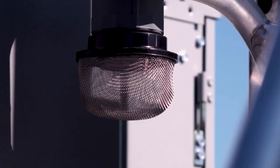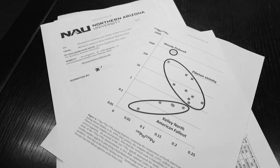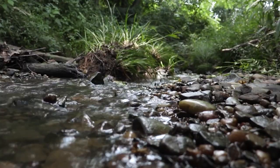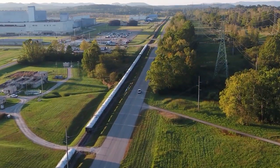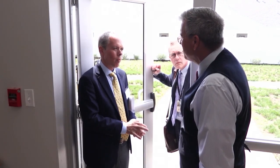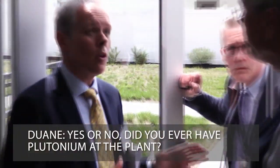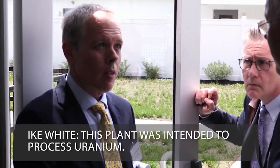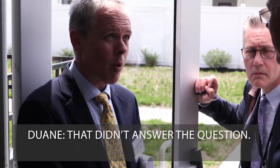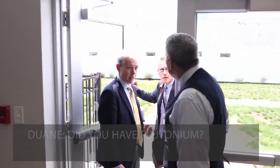Government monitors around PORTS have picked up plutonium-related particles in the air, and an independent report identified plutonium isotopes in river sediment and from dust collected inside homes surrounding the plant. When asked if plutonium was present at PORTS, White would not answer. Yes or no, did you ever have plutonium at the plant? This plant was intended to process uranium. I understand, but that doesn't answer the question. Did you have plutonium?